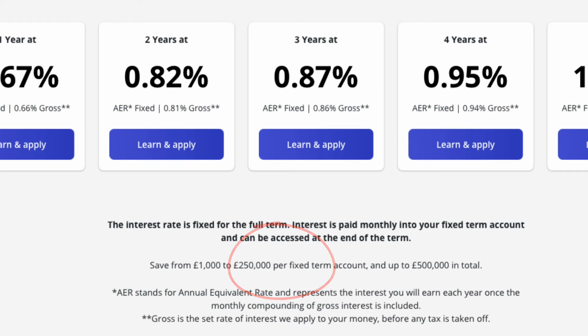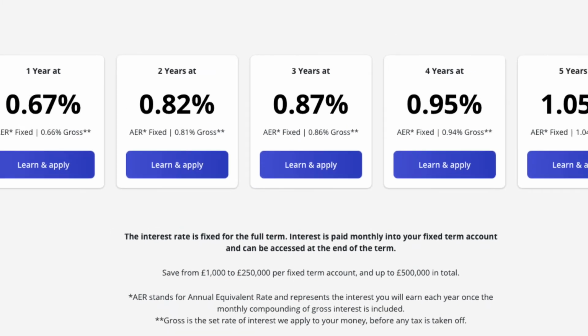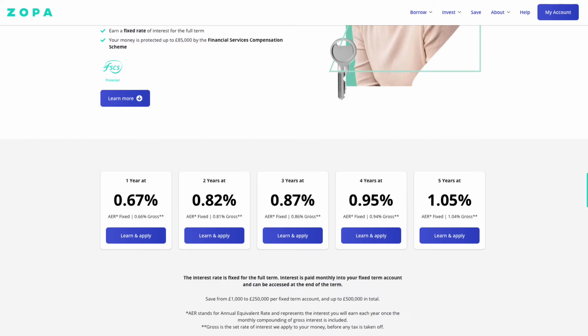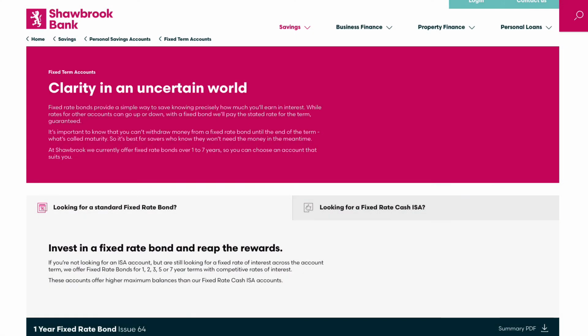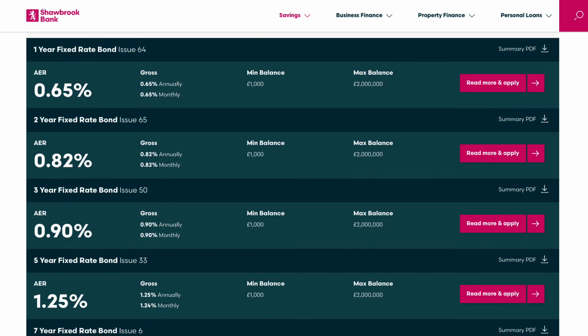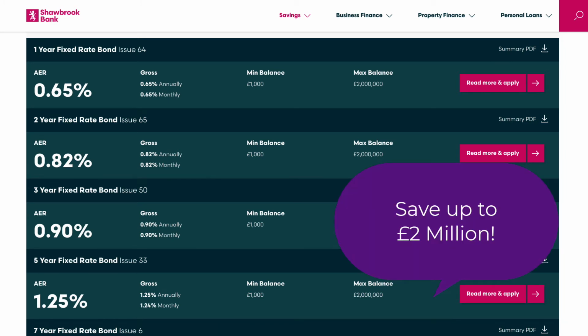If you would like alternatives to those, or if you've got more than £250,000 to save, then you may be interested in the Shawbrook fixed rate bonds. Again, they're fixed rate for a period of time, so we've got a 1 year at 0.65, but this time the maximum balance it allows you to save up to is £2 million.